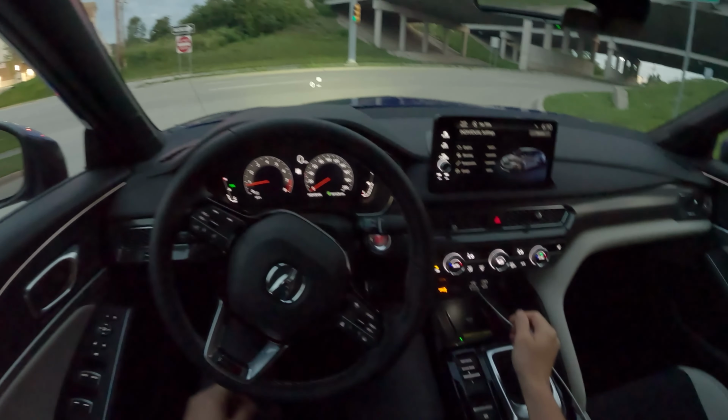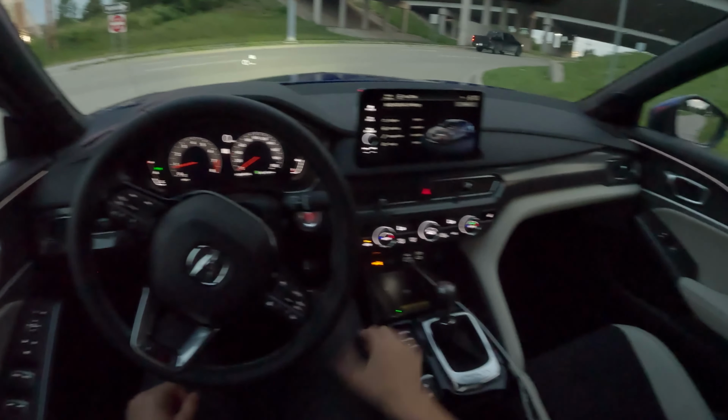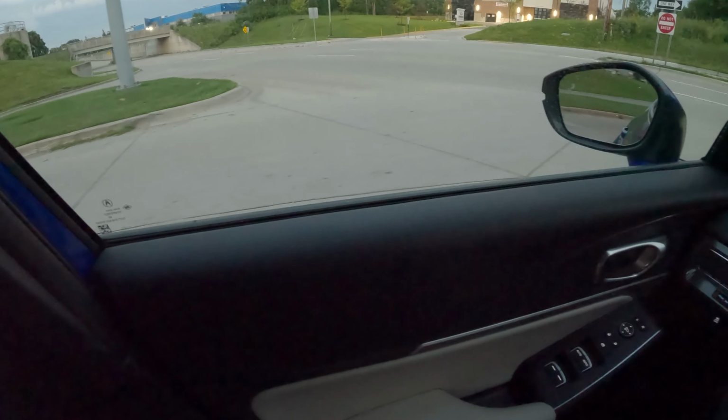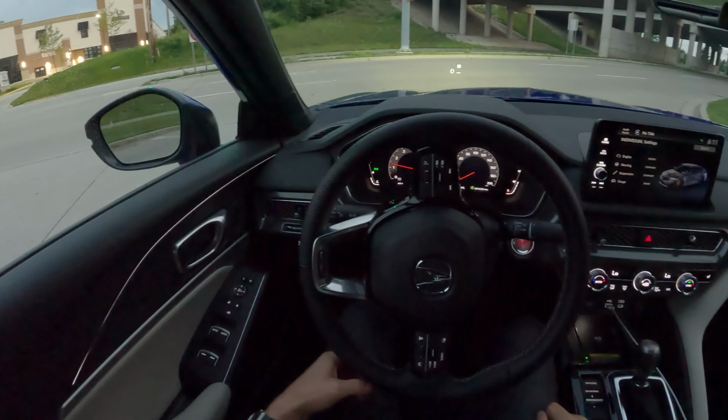You can quiet it down in comfort mode or in individual mode. You can make it louder or quieter, whatever you want. But yeah, it's just a really nice sounding exhaust. You can do the same thing to the Type R without the burbles if you just delete the front resonator.